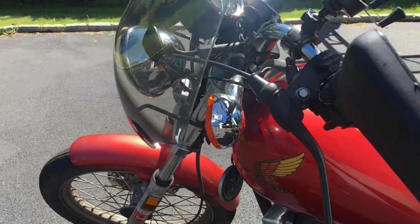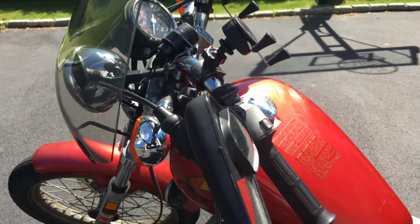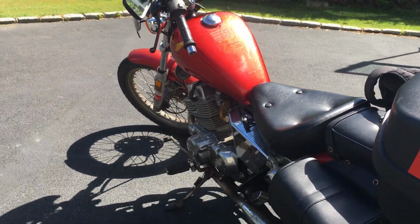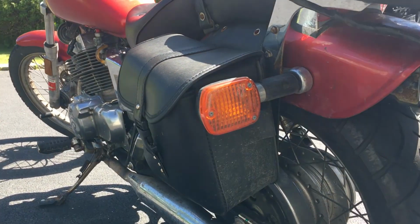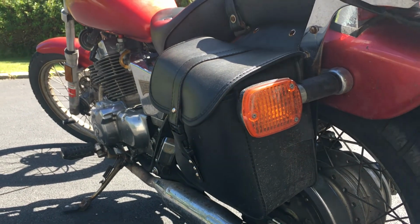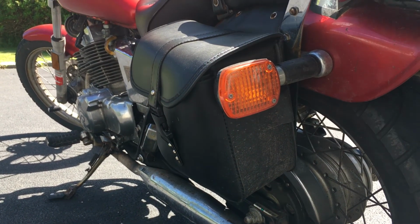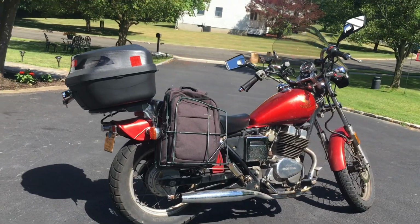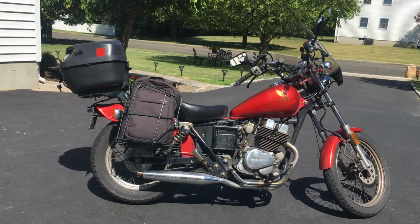I did replace the front turn signals. The original Honda ones were rusted from inside. The light bulbs were not getting a steady signal because the sockets were full of rust. And this little side bag just holds a little tool bag and my medical emergency kit. And this completes the walk around the Honda Rebel 1986.